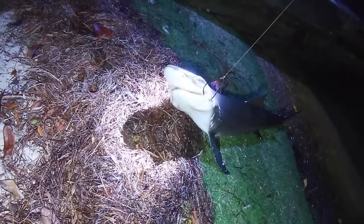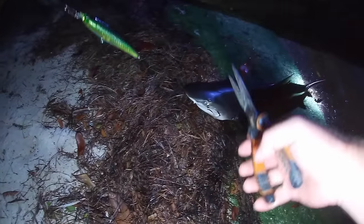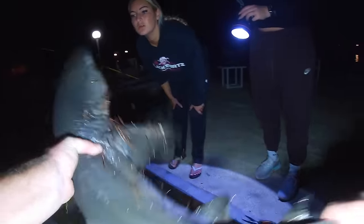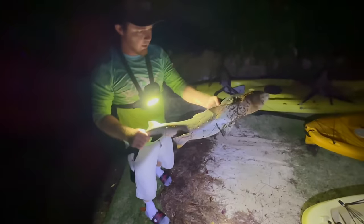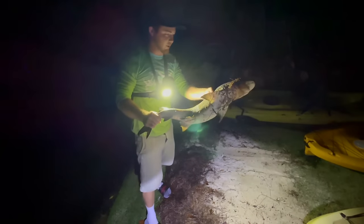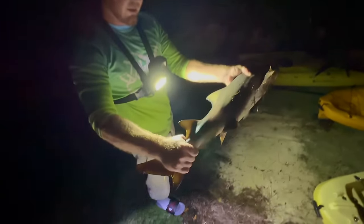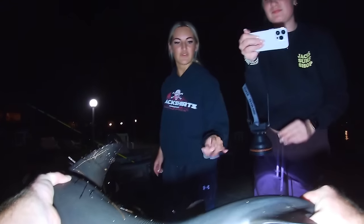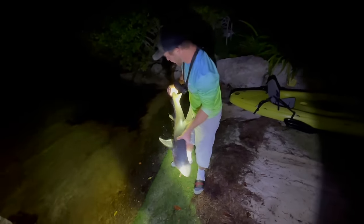Let's see, what kind of teeth you got, big guy? Oh yeah, he's got some serious teeth. Probably about 20 pounds. Whoa, whoa, whoa. But honestly, we got our shark tonight. You guys want to touch his tail? Feels like sandpaper. Yeah, I was wondering. All right, we're gonna get this puppy back swimming.